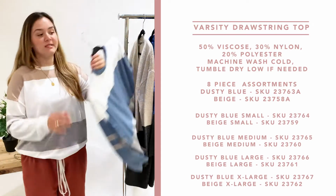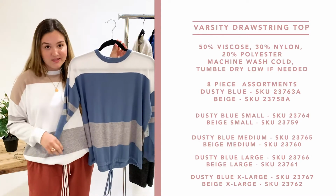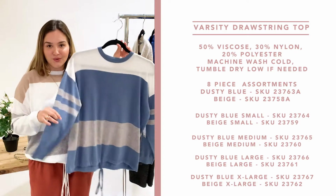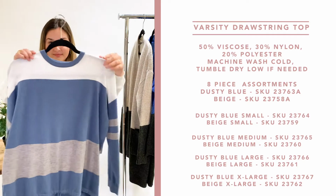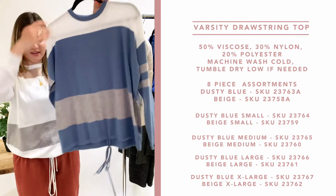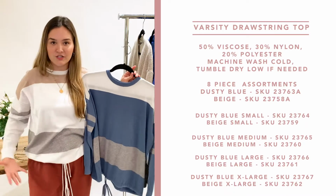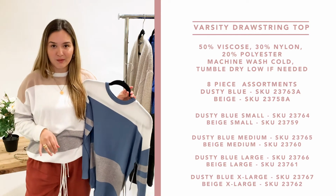And it also comes in this really cute dusty blue color. And classic blue is the 2020 color of the year. So this one takes a little more muted approach to that trend. And here's the drawstring at the bottom. So these are really great casual tops that kind of take a more subtle approach to that color blocking trend.